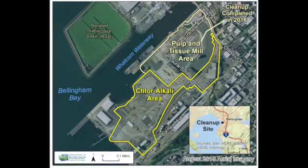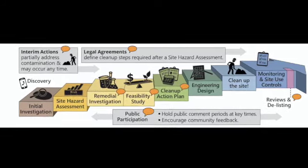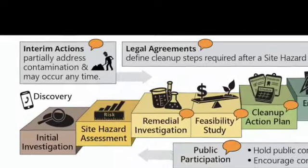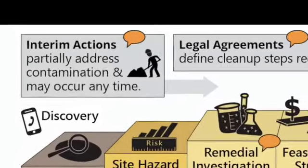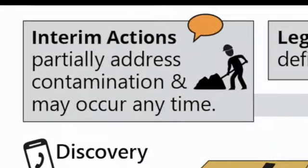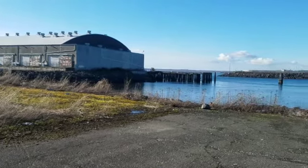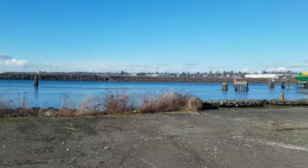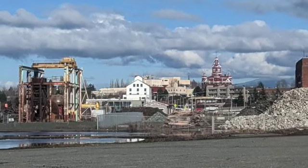During any time during the MTCA process, what's called an interim action may occur to partially address contamination. The interim actions conducted in 2011 to 2014 as well as in 2017 for this site will be talked about during the next stop on this tour, where Kirsten will talk with Brian Guran from the Port of Bellingham about this site and its interim action. So keep following the tour to learn more.